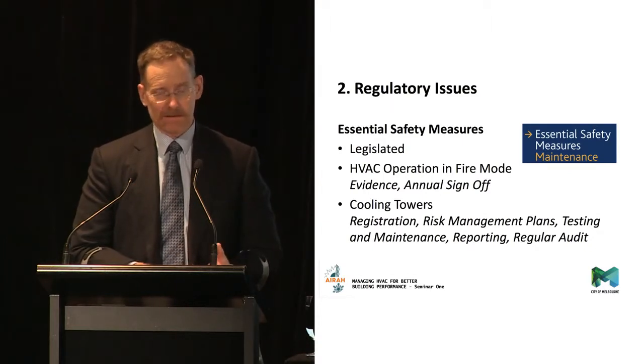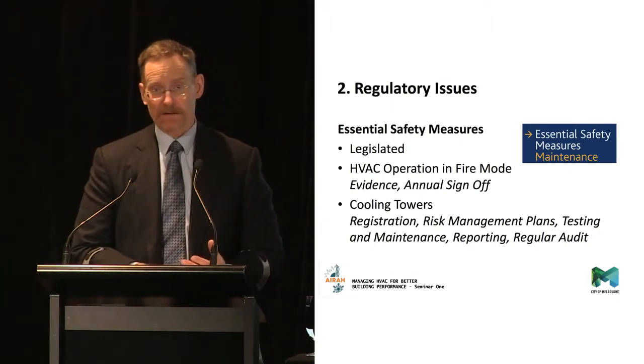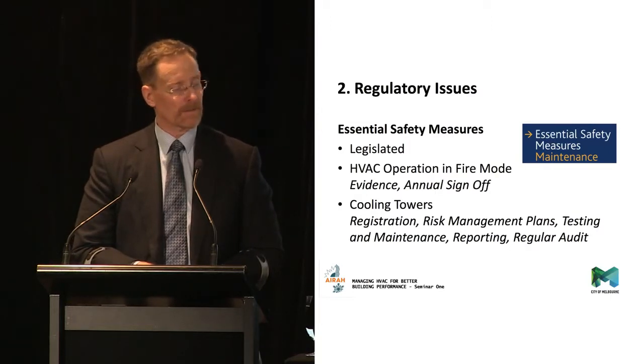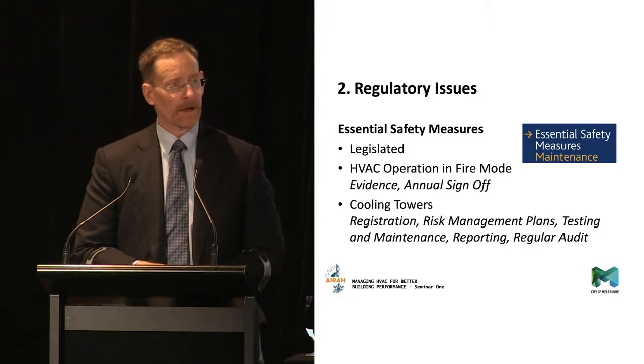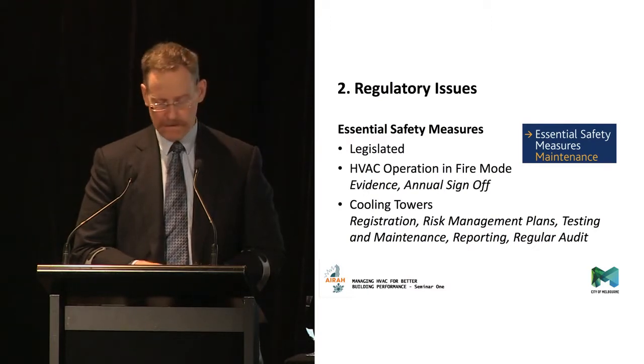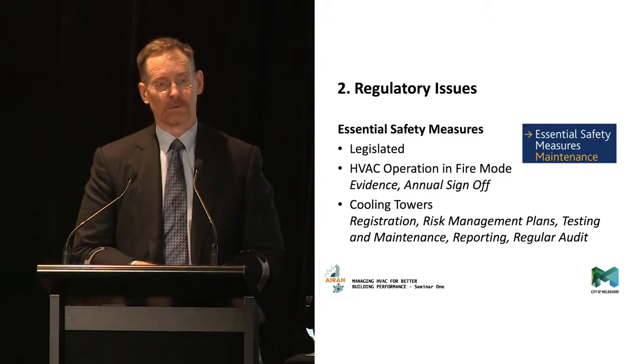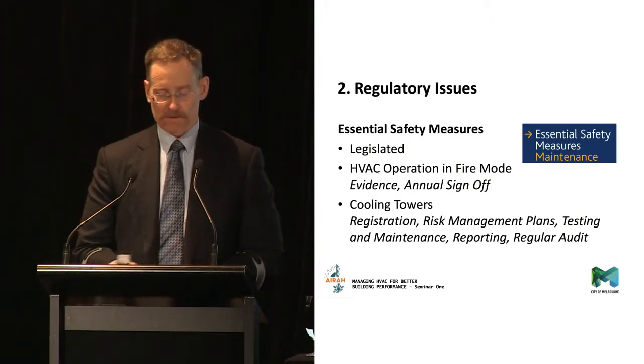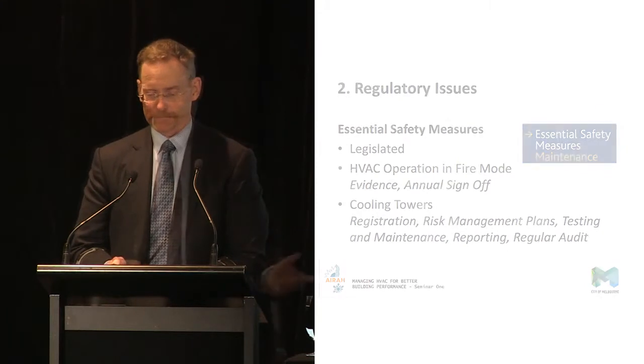It's all about attendance, it's all about evidence of that, and obviously there's an annual sign-off that many of you will be familiar with as well. The other aspect is cooling towers. Since the year 2000, certainly in Victoria, it was driven by the issues at the aquarium. We've got a lot of legislation around the requirement to maintain, to manage, and to report on all of that with cooling towers. And that's all driven by a public health risk.